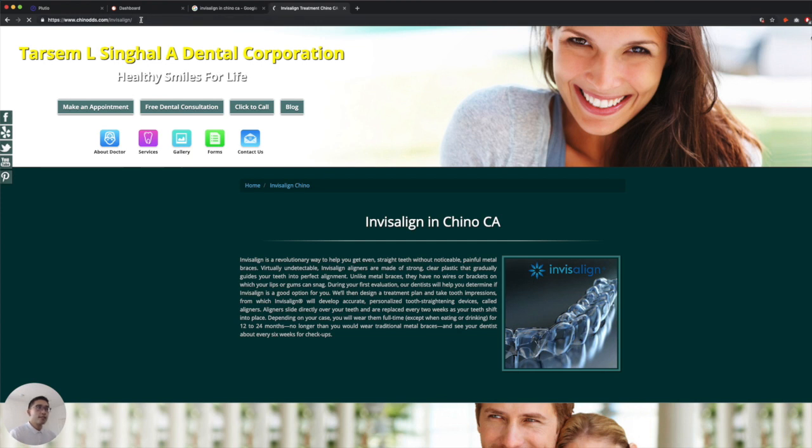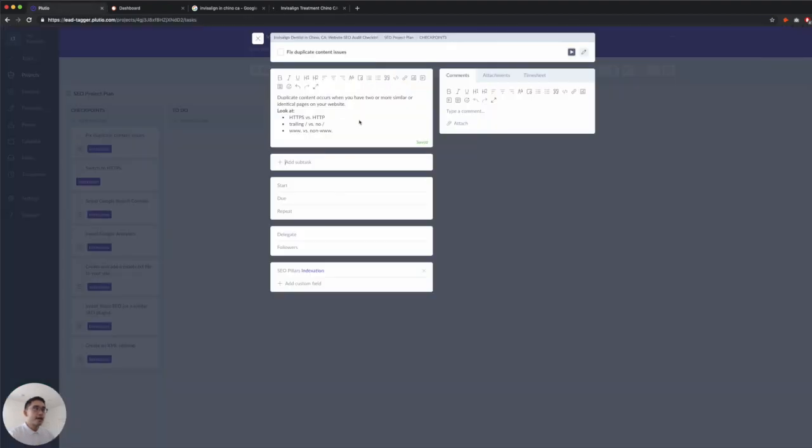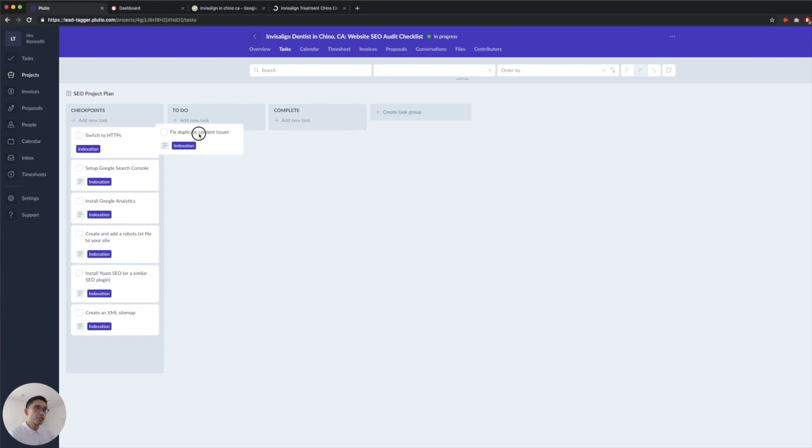So when I do a trailing slash, I don't think that the trailing slash is redirecting to the non-trailing slash. So that essentially means that there are two duplicate pages for the Invisalign page. So that's something that you definitely want to fix. So I'm going to move this checkpoint over to the to-do column.